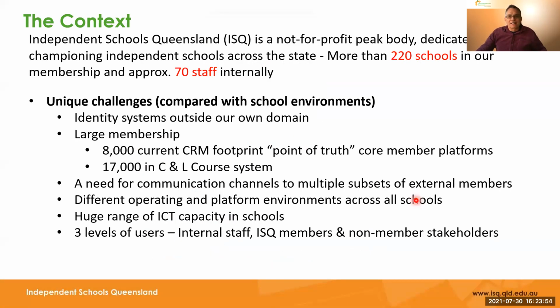Okay, some of the context. We're an independent school organisation. Most states have got one. We look after private schools. We've got about 220 schools, or over 220, about 70 staff internal. The project had to deal with internal environment and external. Some of the unique challenges for us.